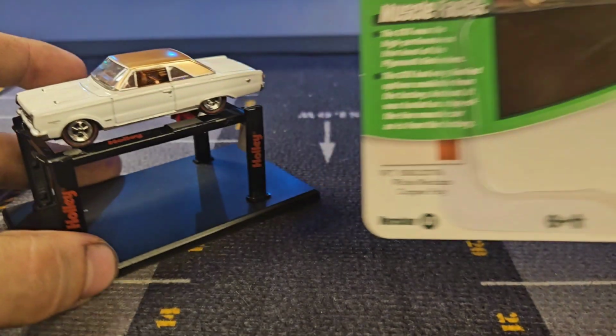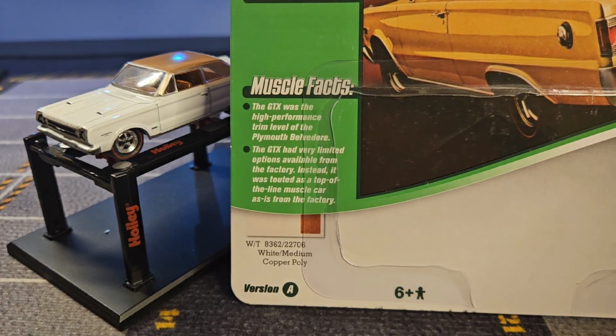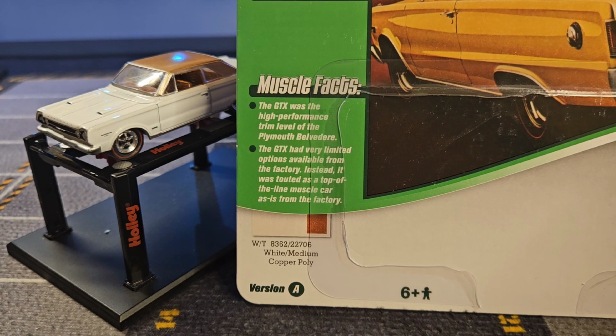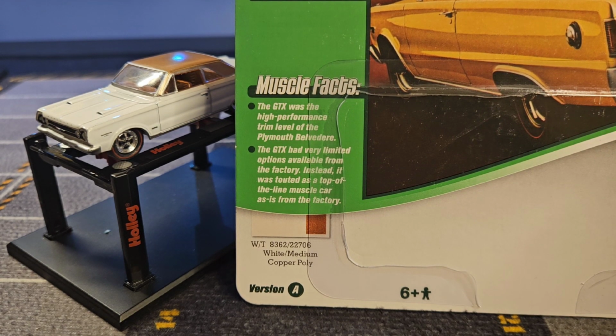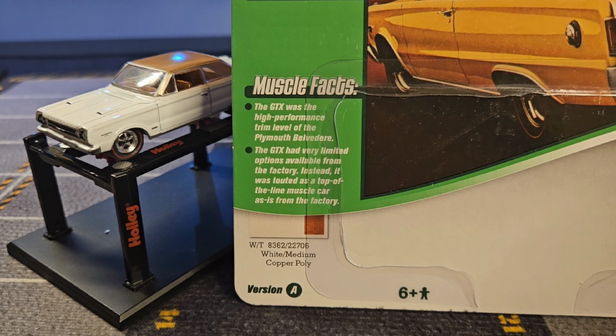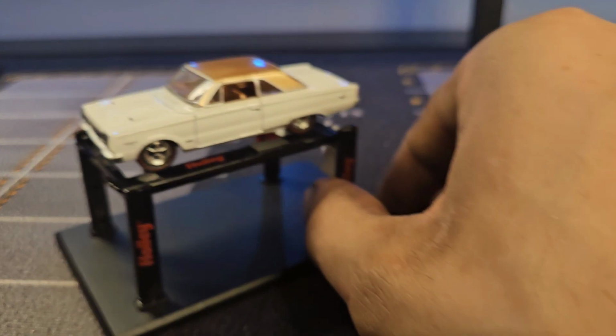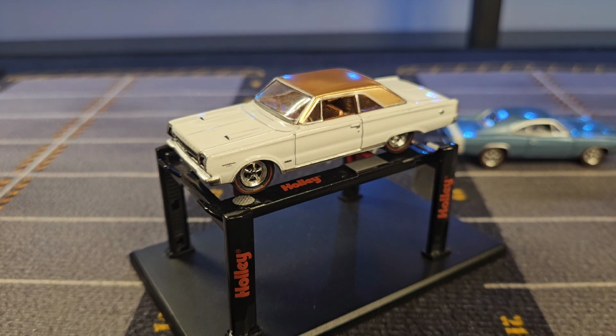So our paint code on here is white with medium copper poly. It says the GTX was the high performance trim level of the Plymouth Belvedere. The GTX had very limited options available from the factory. Instead, it was touted as a top-of-the-line muscle car, as is from the factory. So it was not so much luxury, fully loaded. It was stripped down, meant for performance, which is what I like to tell myself about my car, which is a 1SS. My car has cloth seats. I got the V8, but I got cloth seats. I like to tell myself they weigh less than the leather seats. It's performance-oriented.